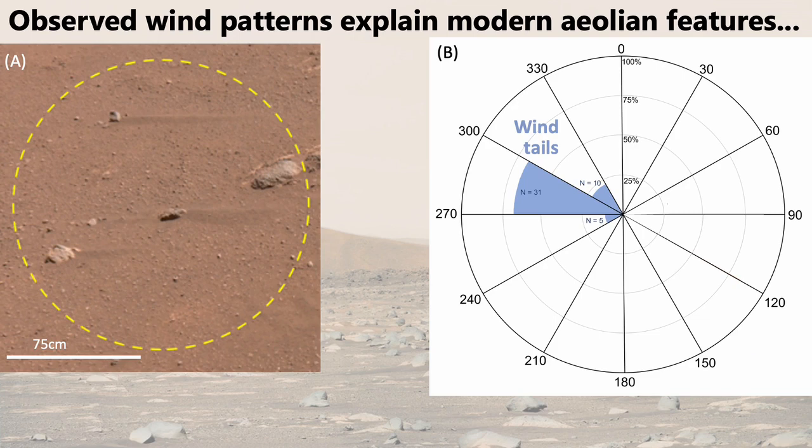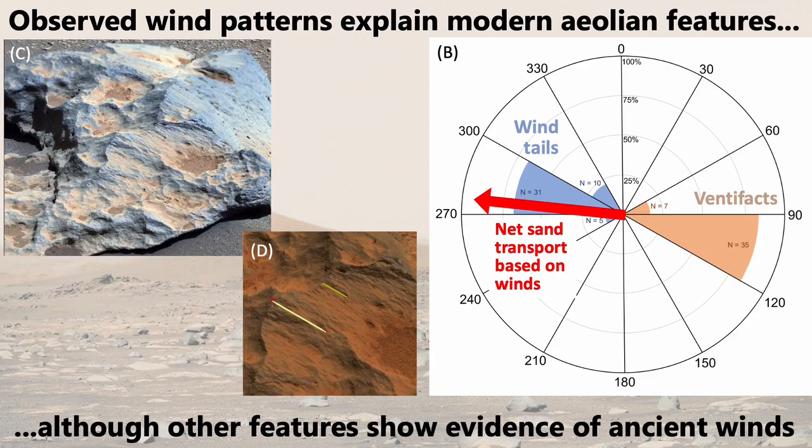The observed wind patterns can explain modern Aeolian features, such as these wind tails shown behind rocks. The net sand transport direction, estimated from observed winds, which are dominated by strong daytime winds from the east-southeast, is consistent with the orientation of such features. However, there are other features, such as these ventifacts, whose orientation isn't consistent with current wind observations, and thus may show evidence of past wind regimes.